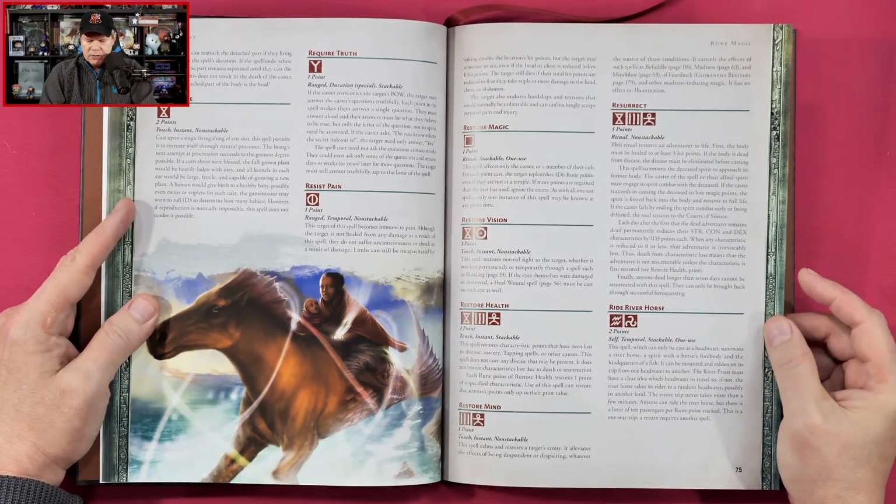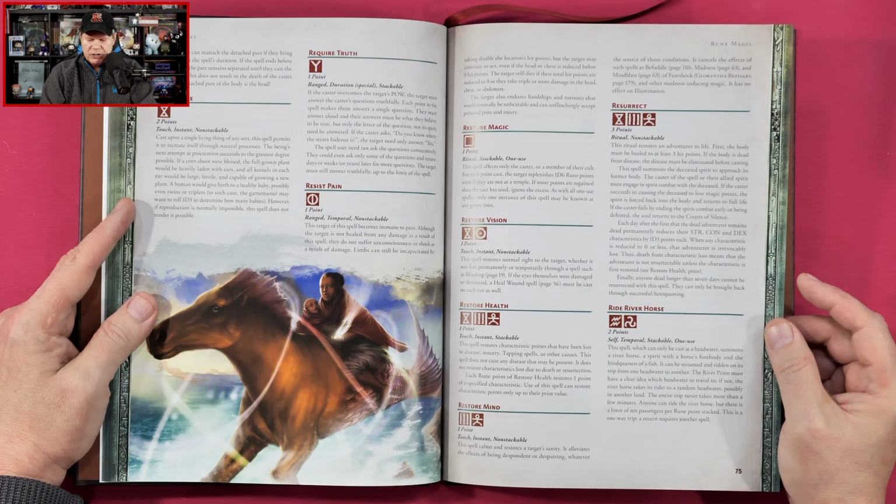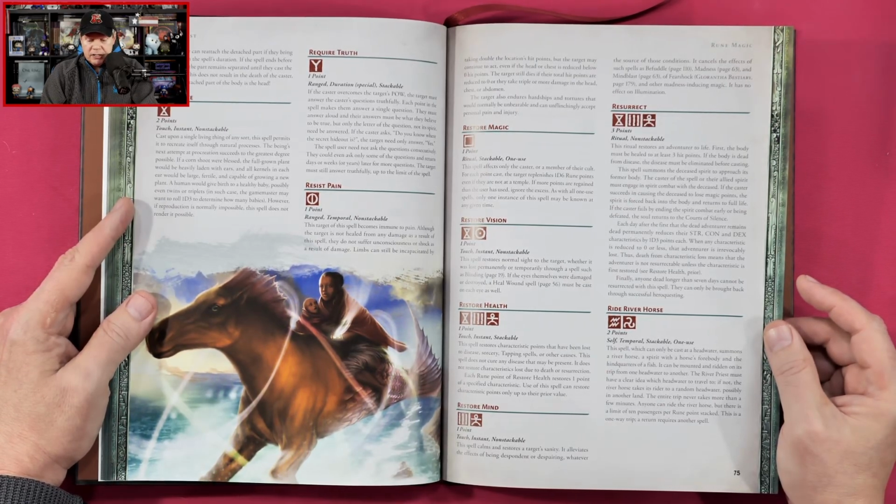Ride River Horse. This spell, which can only be cast at a headwater, summons a river horse, a spirit with a horse's forebody and the hindquarters of a fish. It can be mounted and ridden on its trip from one headwater to another. The river priest must have a clear idea which headwater to travel to. If not, the river horse takes its rider to a random headwater, possibly in another land. The entire trip never takes more than a few minutes.